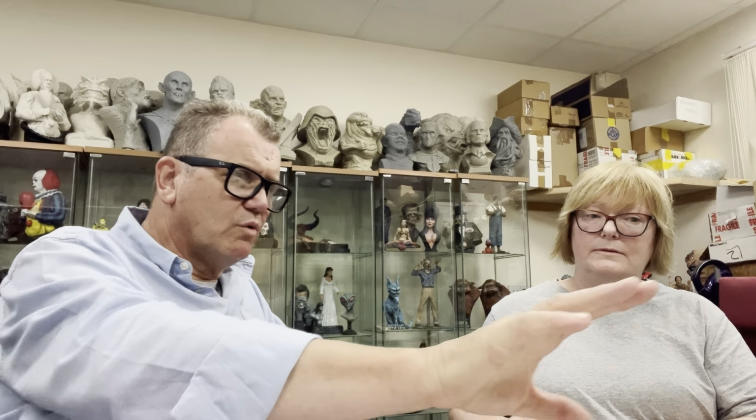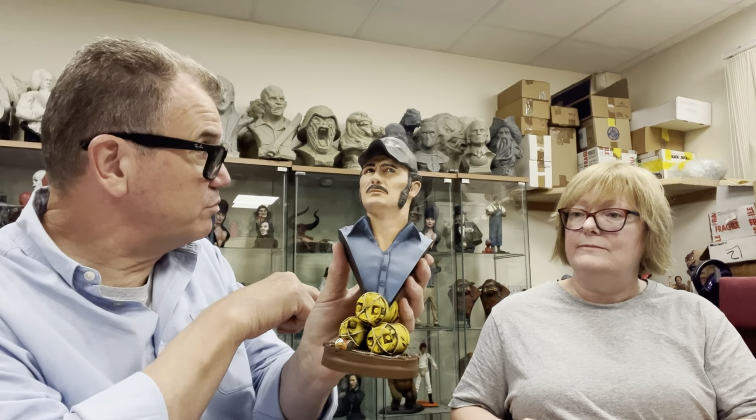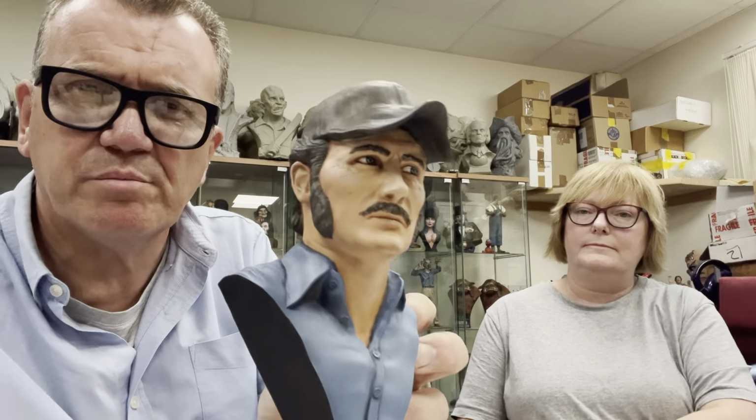What do you think about when you finished something like this? Let me just show you the quince again. This is done with the acrylics we've just been discussing, isn't it? Yeah. And you can see the detail on it if I hold it closer to the camera.